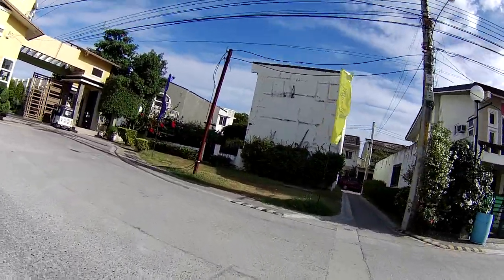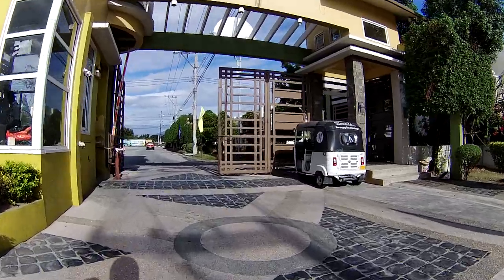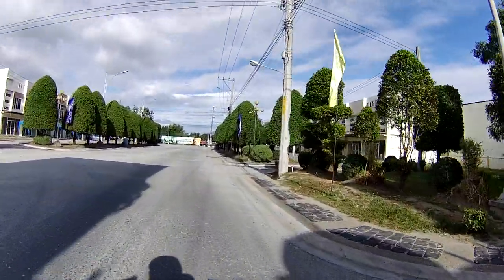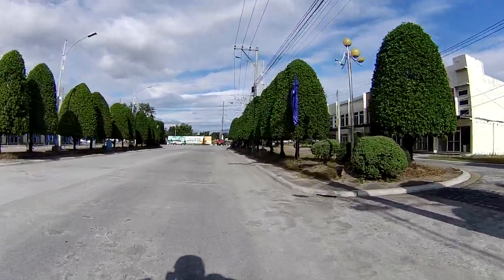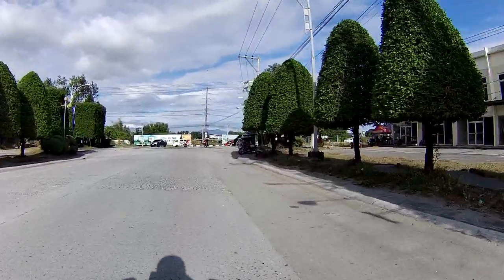All right, there's our main gate. All right, through the gate we go, and we're gonna make a left-hand turn onto Friendship Highway.